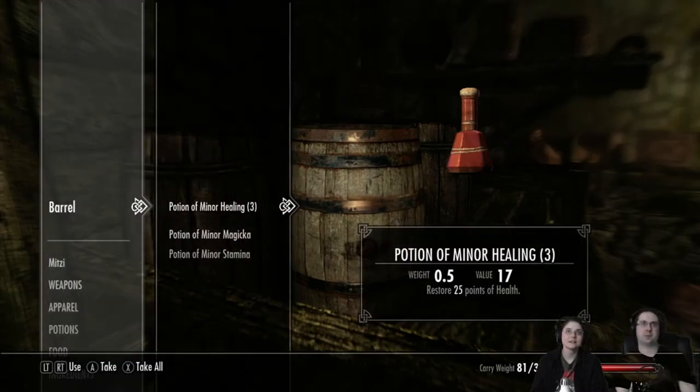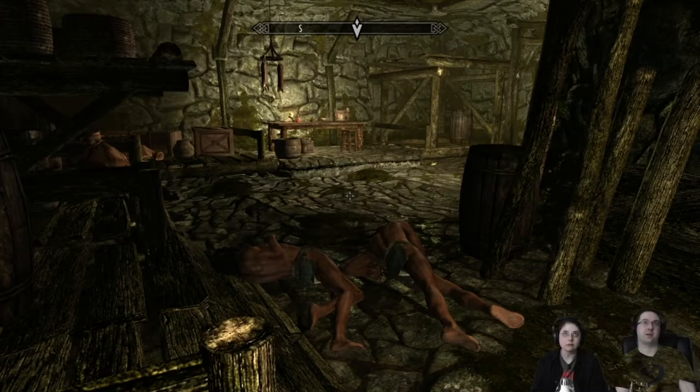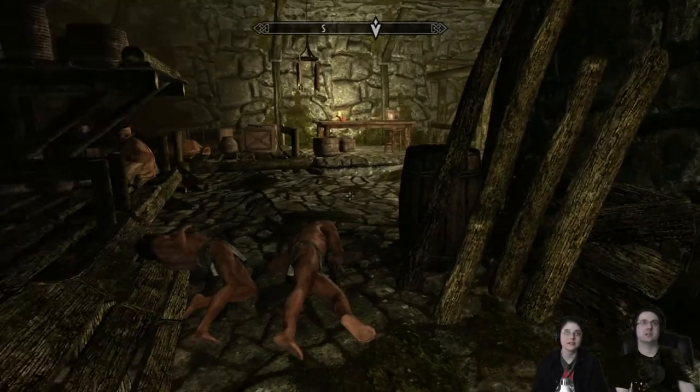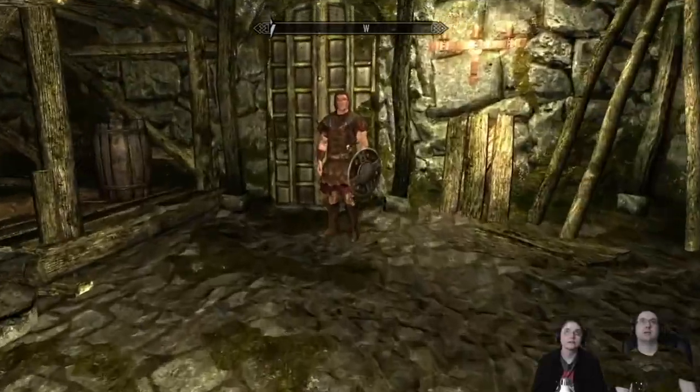Oh, look at that. There's some more potions. Okay, that's actually the potions he wanted you, so you gotta hit A to take it, or X to take all, I guess. You should search it again. I don't know if you took everything. You did. Okay. Sorry, yeah. I wasn't sure. It says empty. Oh, I didn't see that. Okay. All right. Well, now, let's see.